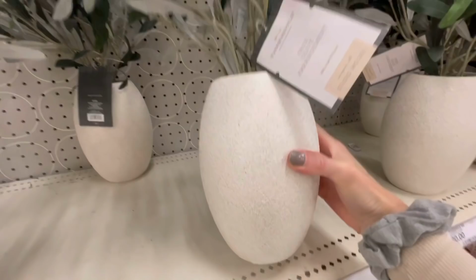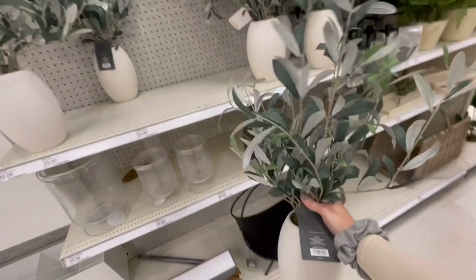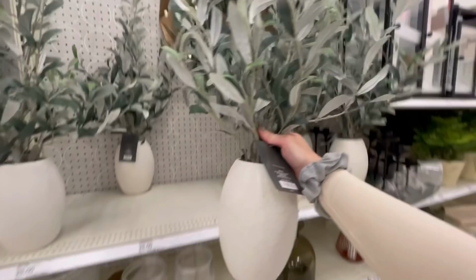My olive branch loving heart was so happy to see all of these really pretty arrangements in stock. I think these look super realistic and I love the pretty texture on the vase. These are only $30 and I think that is such a great value. They'd be really pretty on a console table, a nightstand, a dresser, or even in a bathroom. Such a versatile piece for only $30, I feel like.